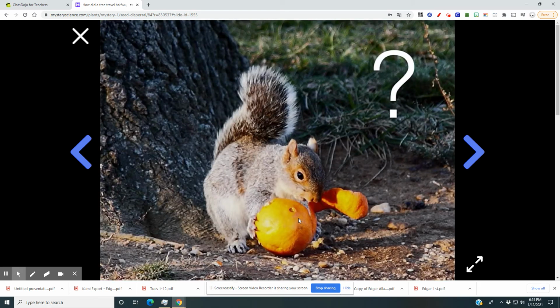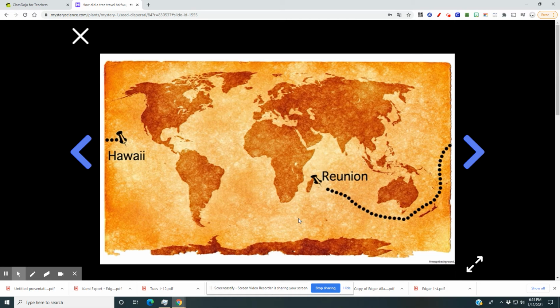Perhaps it was an animal then which ate koa seeds and gradually made its way from one side of the globe to the other. A raccoon, maybe, or a fox, or a mouse, or a squirrel. But we must keep in mind that there's no land connection between Hawaii and Reunion. They're both islands. With no path to follow, which animal could have taken the seeds from one island to the other?